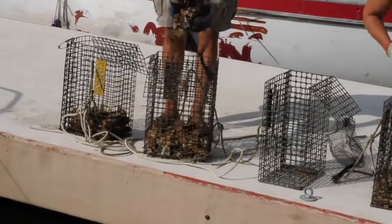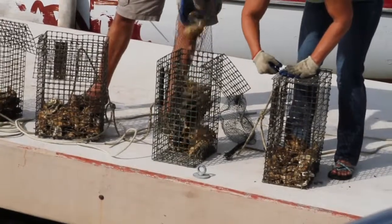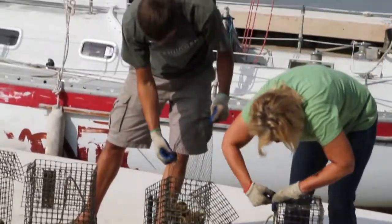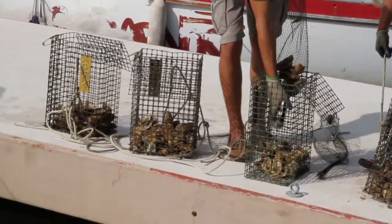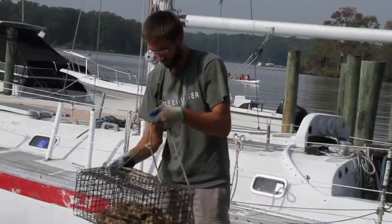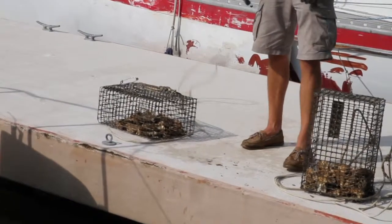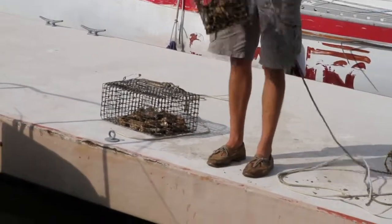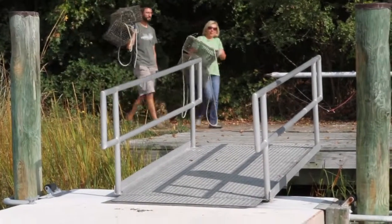We'll let the oysters grow for about a year, and that'll keep them safe from predators since they're locked up in these cages. So things like crabs will go in there and try and eat them, or big fish might try and eat them, but they just can't get in there because they're in these cages. And once they've lived in that cage for about a year, we'll go and take them and put them on a sanctuary. That sanctuary is where that oyster will live for the rest of its life. It'll just stay there and filter water and reproduce to make more oysters. Such a great little environment.